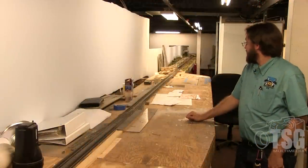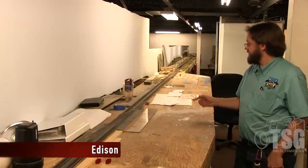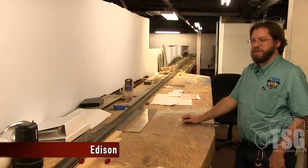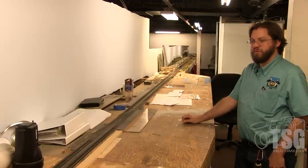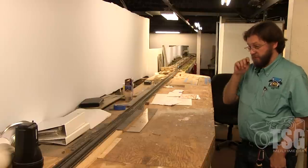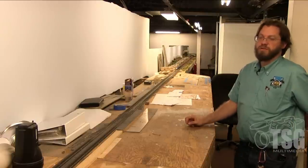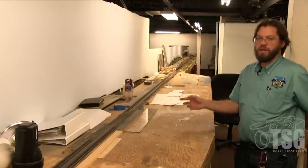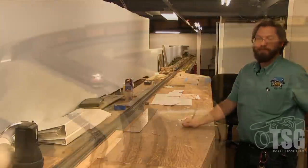Here we see second 806 coming through Edison. Edison is a packing district for citrus products for the Southern Pacific and the Santa Fe, about 15 miles out of Bakersfield. There will be about 80 packing sheds out here for packing of oranges and various other citrus products. Road switchers working out of Bakersfield will come out and do the work and then head back.